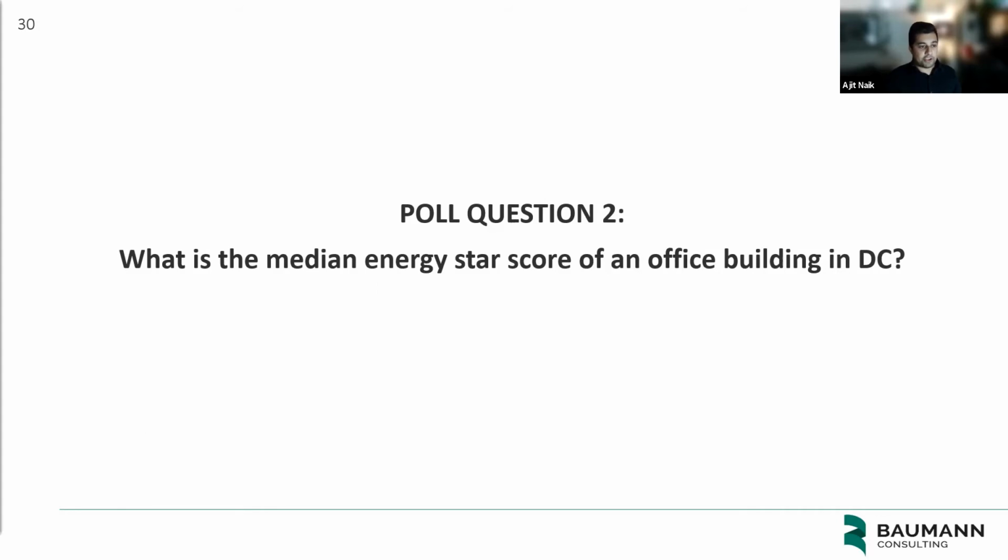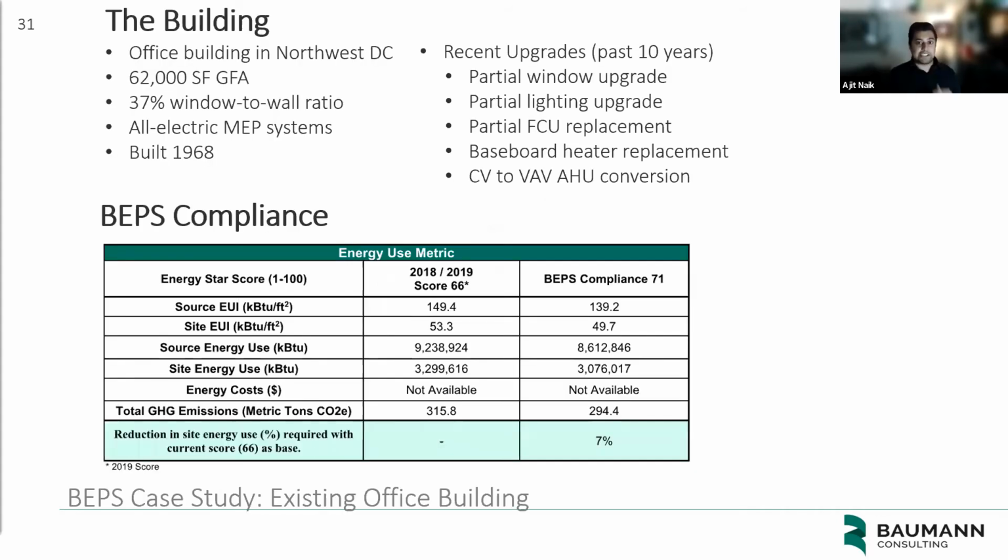Okay. So I want to talk about the case study here. The building that we're talking about is a real life office building in Northwest DC. Not going to tell you what the address is, but please rest assured that this is in fact a real building that we worked on very recently. It's about a 62,000 square foot, 5-story office building. And the owner heard about BEPS and came to us asking what that might look like.